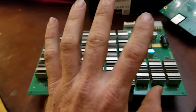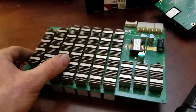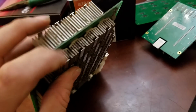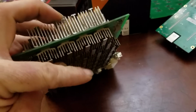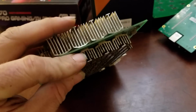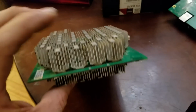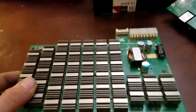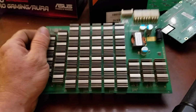because the people did not know about makeup air, they didn't know about static pressure, they didn't really know how to maintain the boards. You'll see, these will be completely clogged with dirt, debris, lint, whatever's in the air, and they have never cleaned them. They just let them run, and basically that cut the life of this board in half, or even more, by not maintaining them.